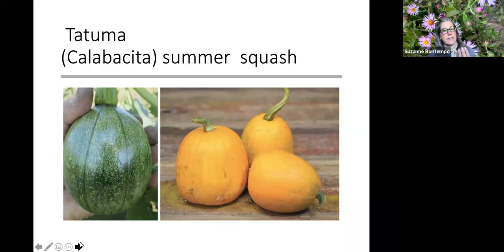We harvest it young, as shown in the picture on the left, as a summer squash, just like zucchini and so forth. And then we can also keep it on the vine for it to mature, and then we can harvest it later as a winter squash. It's amazing. It's delicious.